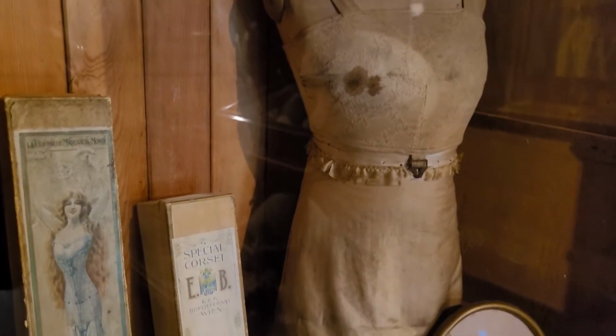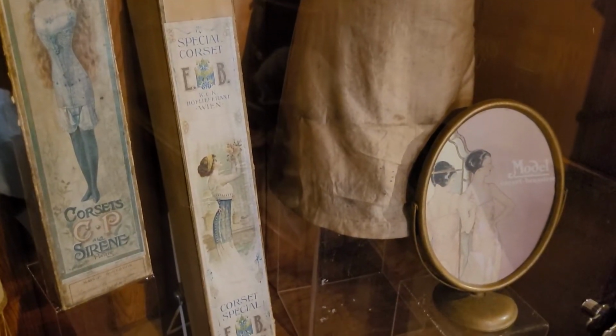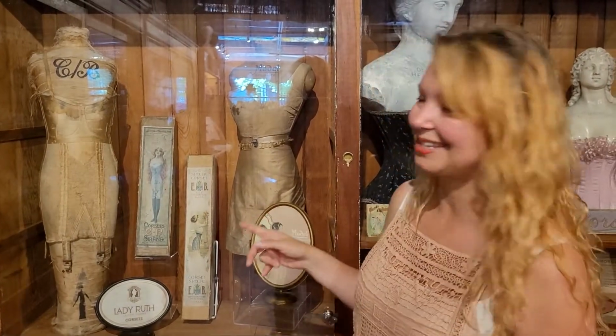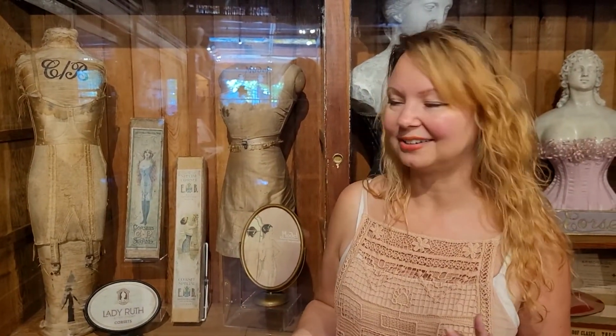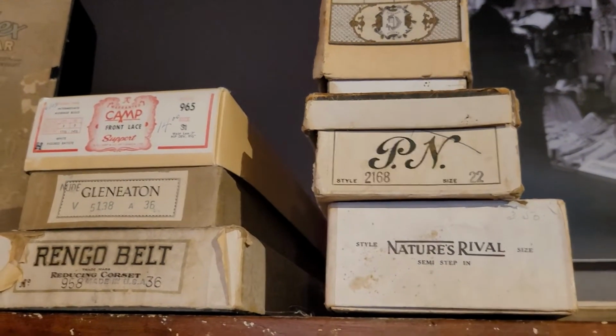These are some original corset boxes with their corsets in them. The boxes are always much prettier than the actual corsets inside. So the corsets inside are very plain, gray cotton, lace, whereas the illustrations are always very beautiful.